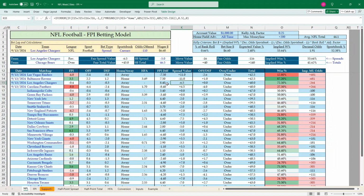Again, ESPN saying they're a 6.5 favorite. We're getting -5 at -110 odds. So great bet there. Colts Packers. Basically, that's a push game. And we're getting +2.5 on the Packers at +100.